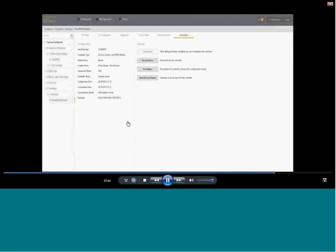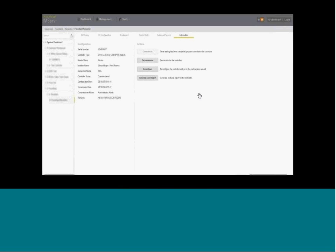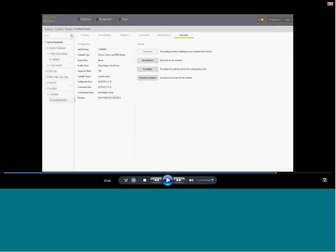Right, next tab is information. This is a summary of everything to do with that controller. So you've got the serial number, the type of controller it is, who installed it, the store supervisor's name, the status of the control, whether it's commissioned, decommissioned, or not communicating, the date of configuration, the commissioning date, and who commissioned it. It's all quite useful data to keep.